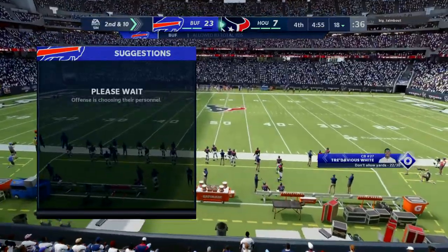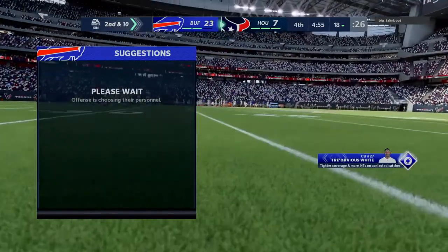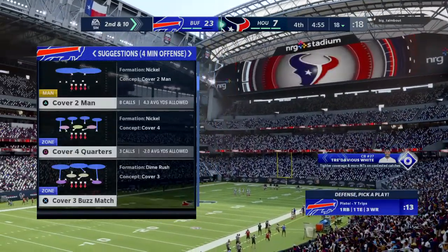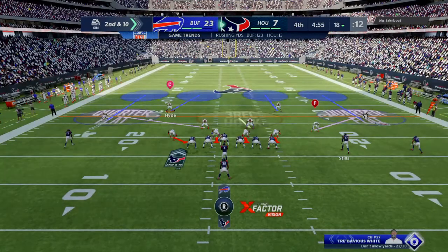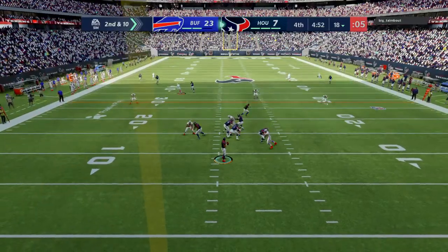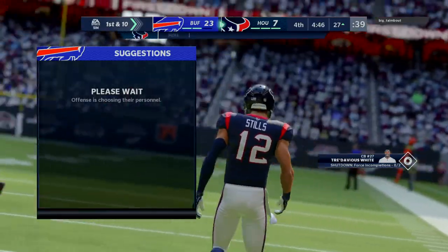Too tough to hold on to that one. It's 2nd down. They were looking for Johnson that time, and now it's 2nd down. Throwing again is Watson. Going deep here for Stills. And that's caught inside the 30. A big-time play there for the Texans.